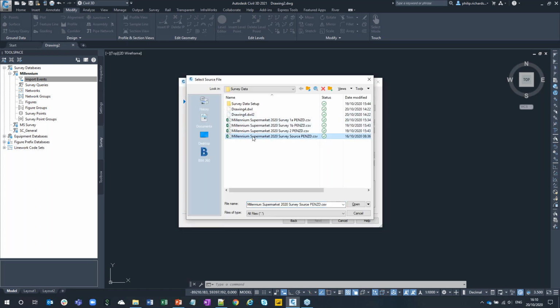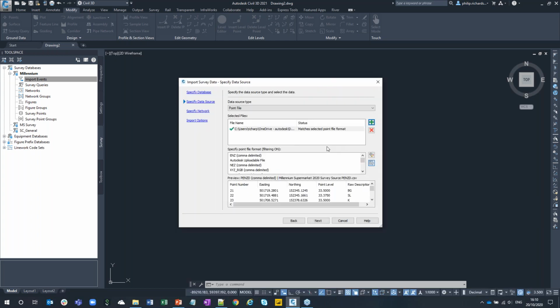I'm going to show what the source data for this might look like. Now, the important thing at this point is to make sure that I tell the import process how the columns work in my data file as it comes in. My file is PENZD, and it's comma delimited. You get a little preview down here of things as they're coming in, and you start to see how the descriptions are going to give me more information about the points and what they are. I've got point number, easting, northing, and point level going on in here.